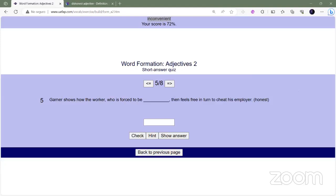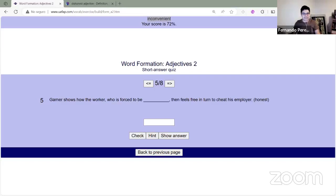Okay, Gardner shows how the worker who is forced to be on dishonest then feels free to. On dishonest doesn't exist. No, dishonest. And the second syllable, the strong? This is icon.